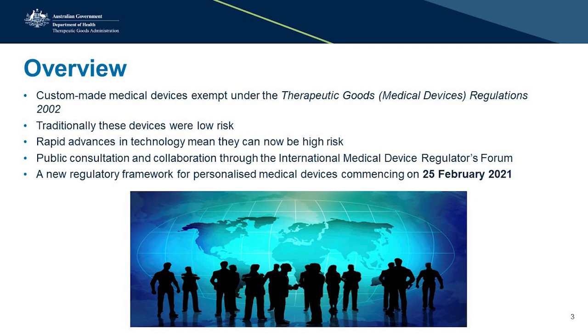Now, the main reason these devices were exempt from the requirement to be included in the register is because in 2002, when the regulations came into effect, custom-made medical devices were predominantly very low risk. We were talking about products like splints, dentures and aligners in the dental industry, orthotics and prosthetics. Since 2002, we've seen some rapid advances and improvements in technology, and the devices that are now being designed and manufactured to suit specific individuals include devices such as orthopaedic implants.